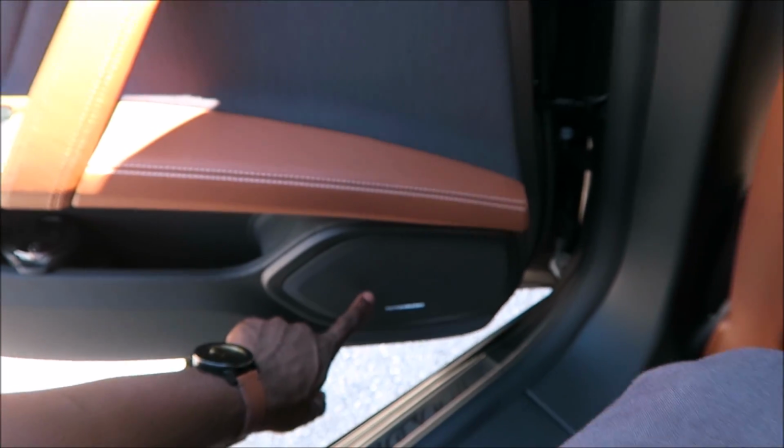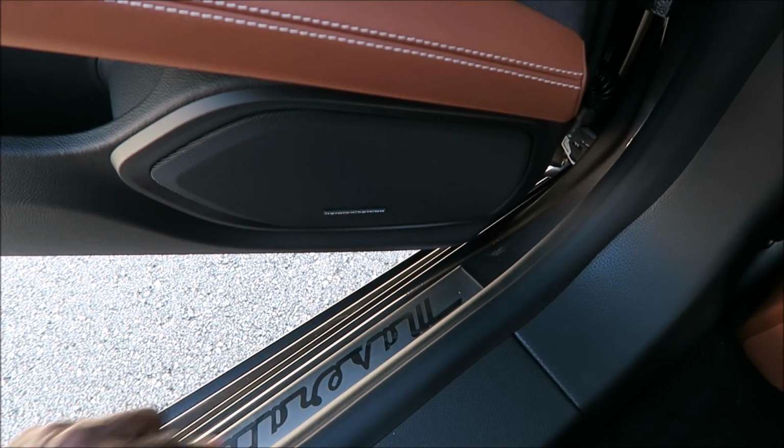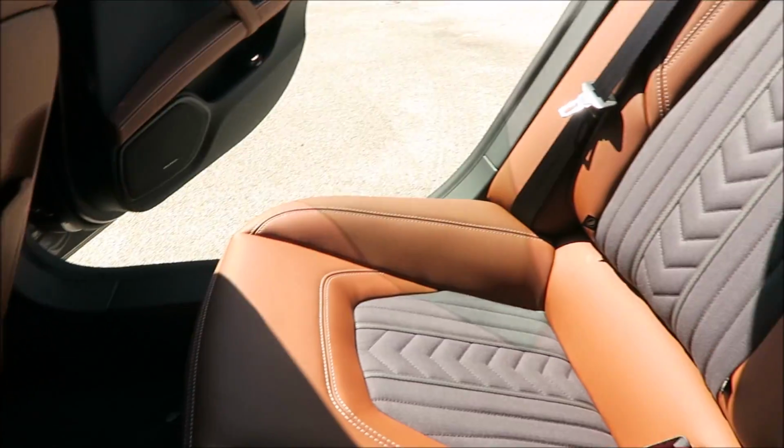You do have the Harman Kardon sound as well there. You can't see that with the Maserati door sill plate there. But in all, the back is pretty nice, you know, as far as the materials go.